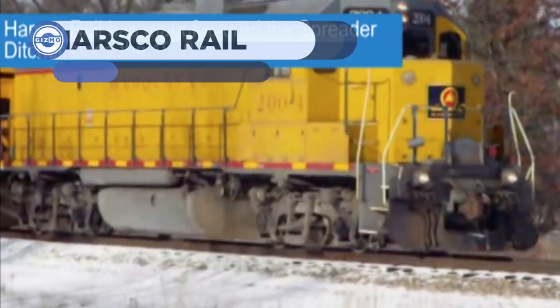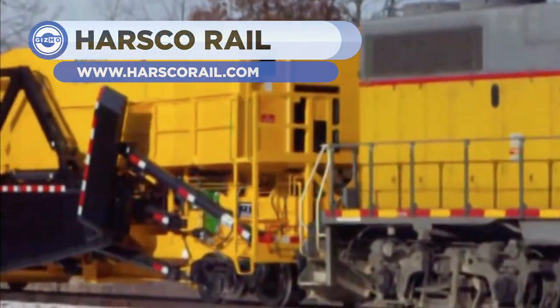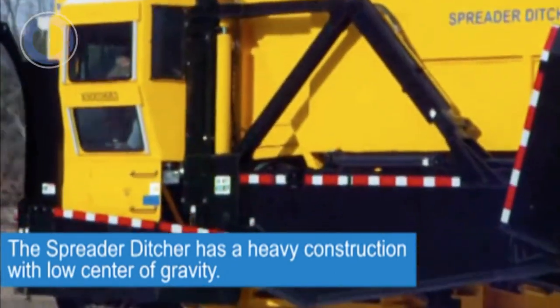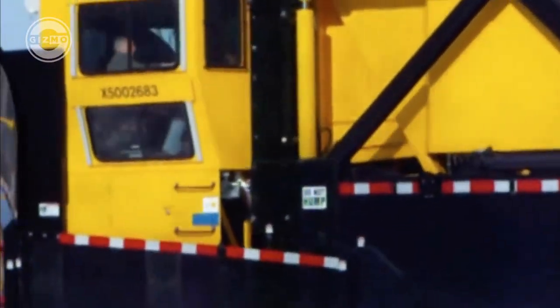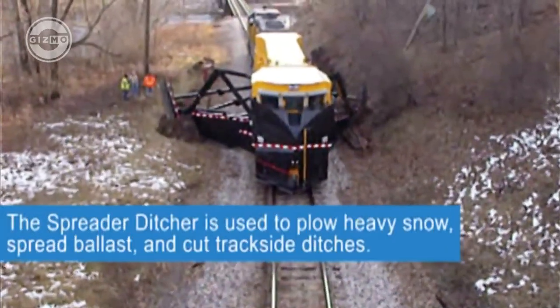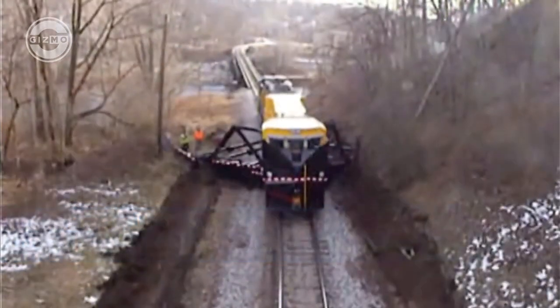Last but not least on our list is HARSCO Rail, a renowned company that designs multi-purpose solutions for all the railway problems. Like in the winter, you can install its ditcher to plow the heavy snow from the rail track. Similarly, it can be used to spread ballast and cut the trackside ditches. You can unfold the plow wings with various widths and can set different heights. No doubt, this machine is robust and efficient.